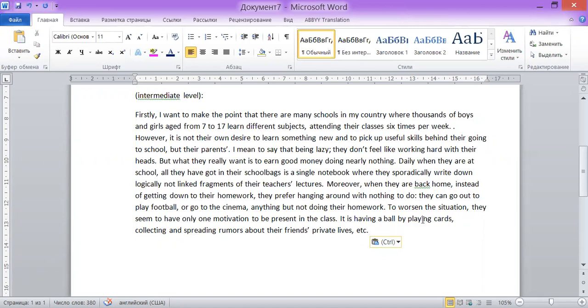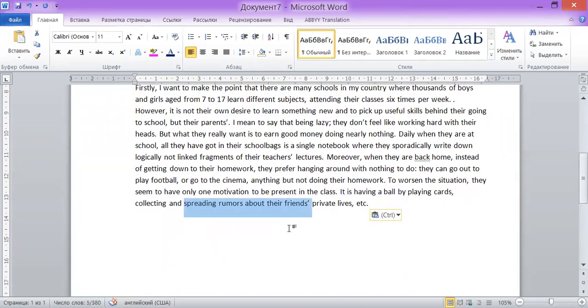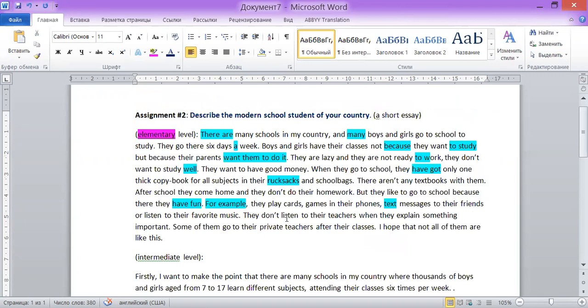By doing what? By playing cards. So you see, I'm using a gerund here because this word follows the preposition by. So by playing cards, collecting and spreading rumors. This is something which isn't mentioned here, but still I believe that this extension can be interesting in order to attract the examiner's attention to my writing. Remember that the more detail you add to your writing, the more interesting, captivating it becomes. Spreading rumors about their friends' private life. By the way, it's not applicable only to females. Males also like spreading rumors. Oh, gosh. Okay, let's take a look at the next one.